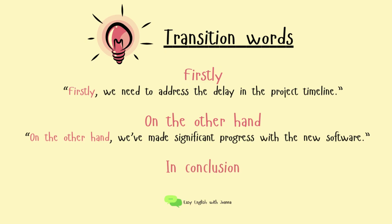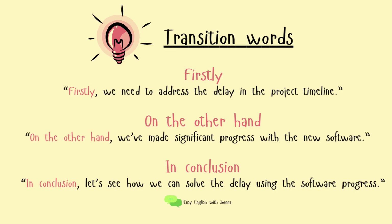And in conclusion, which is used to signal the final thoughts or a summary at the end of any given document or speech. In conclusion, let's see how we can solve the delay using the software progress. And now let's move on to tip number 3.